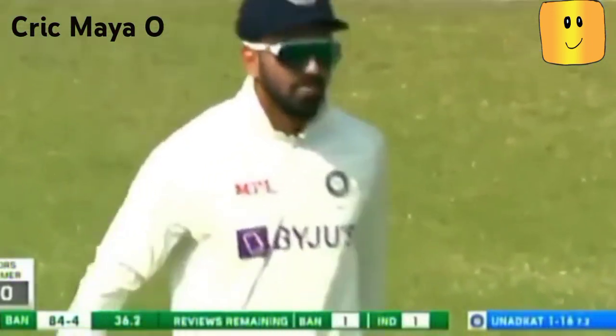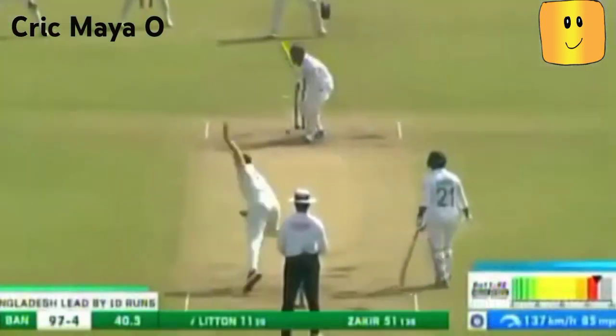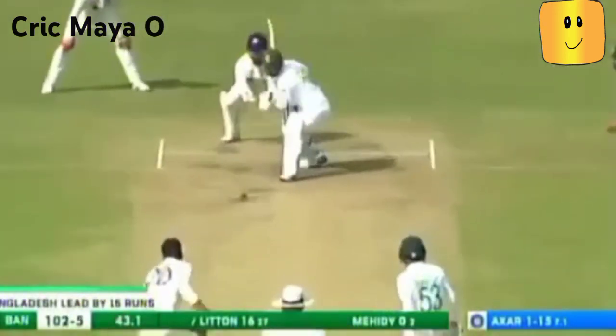Jagging back in, possibly going down, and they take it. So I can't stay with the original decision of not out. Easy pickings, that one actually, pitching on middle and leg. Mohammed Siraj takes it.